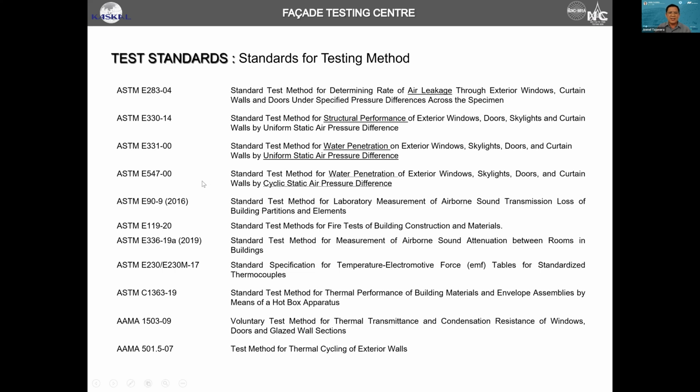And we also have ASTM E547, which is the cyclic pressure test, equivalent to the cyclic pressure test of the Australian standard. For the acoustic test, we have ASTM E90. For fire, we have E119. I will not go through this much because the next speaker will discuss this in more detail. And then we also have all these tests for acoustic, thermal, and fire testing.